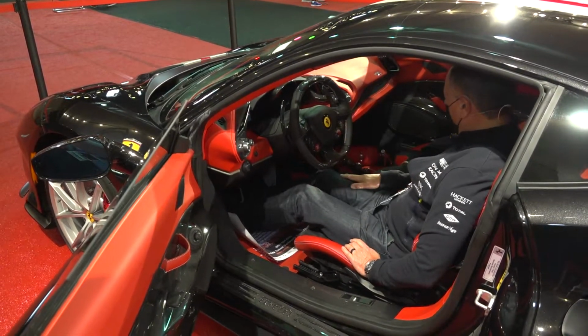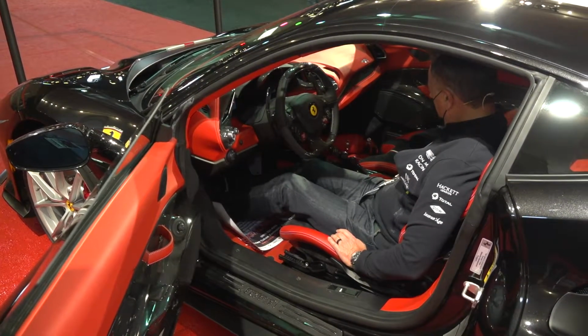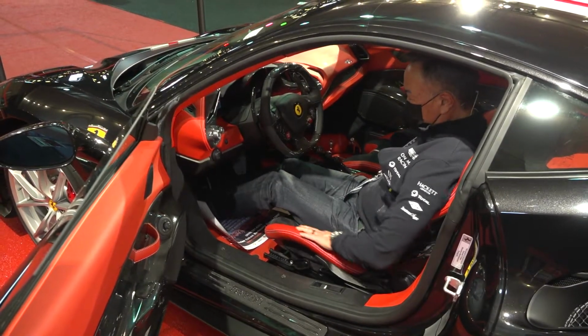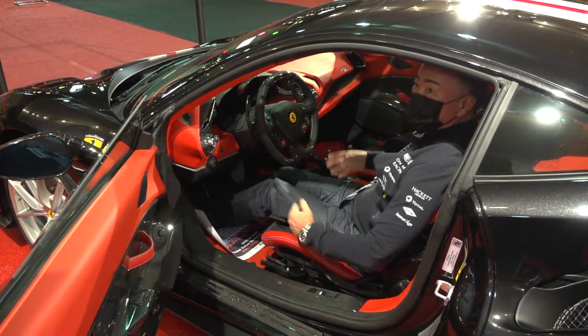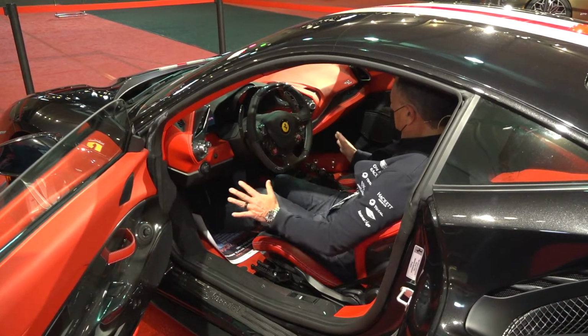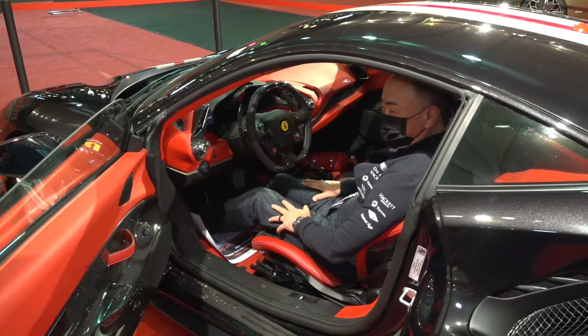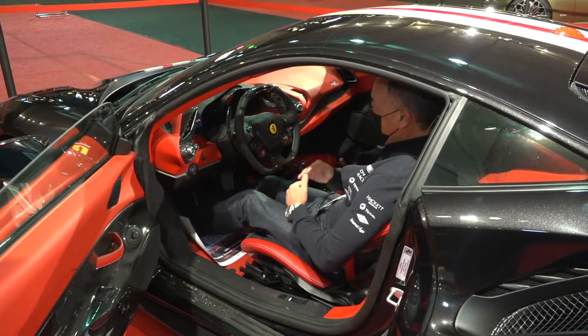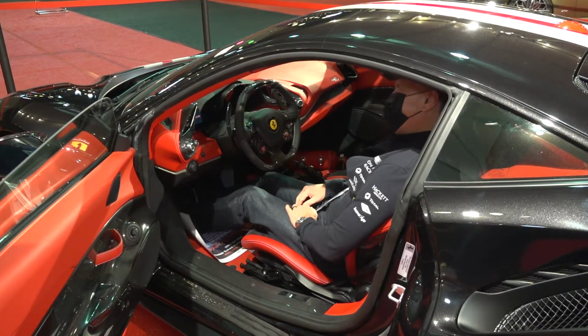Wow, just gorgeous interior of this car. I mean, really, as Larry said, the great mixture of the leather bolsters and the Alcantara centers for comfort, and God, the steering wheel feels great, and it is different from the standard 488, so that's nice that they've done little touches to give the Pista its own kind of personality.